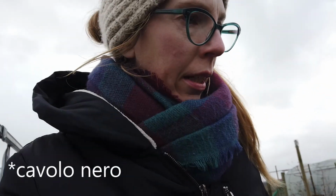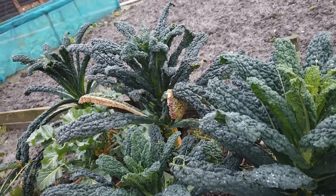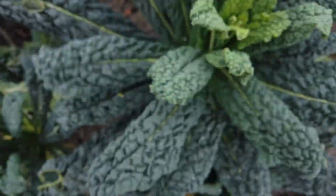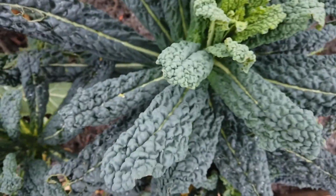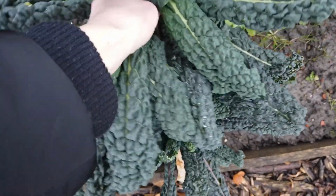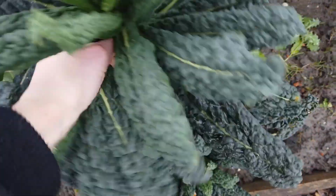So I'm gonna harvest Cavolo Nero for dinner tonight. And I need parsnip as well, but it's in the fridge out of the last harvest. So over here we have the Cavolo Nero. So I'm gonna harvest. Oh, this looks good. It's a strong vegetable, and it lasts during the whole winter. It's a really good one to put in your vegetable garden. And it's very healthy.